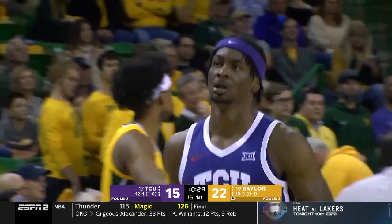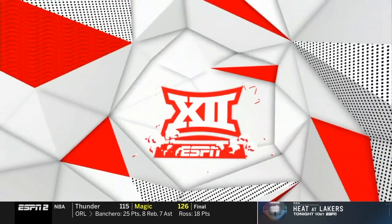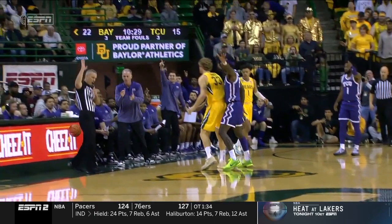And good, a Baylor turnover. Yep, good pressure by Emmanuel Miller. Emmanuel, the transfer from Texas A&M, two years now. Terrific. Watch the active hands now.